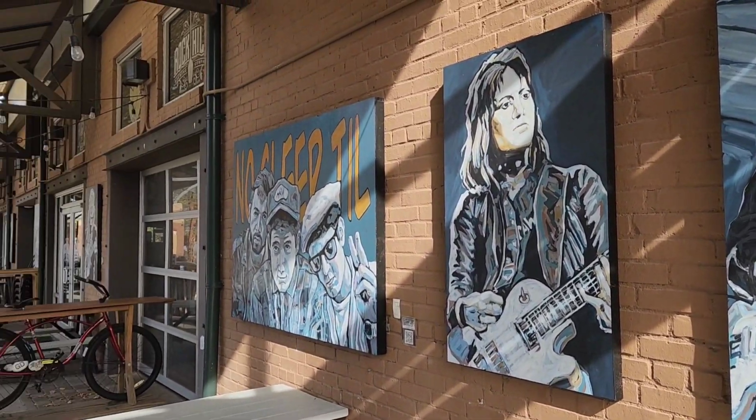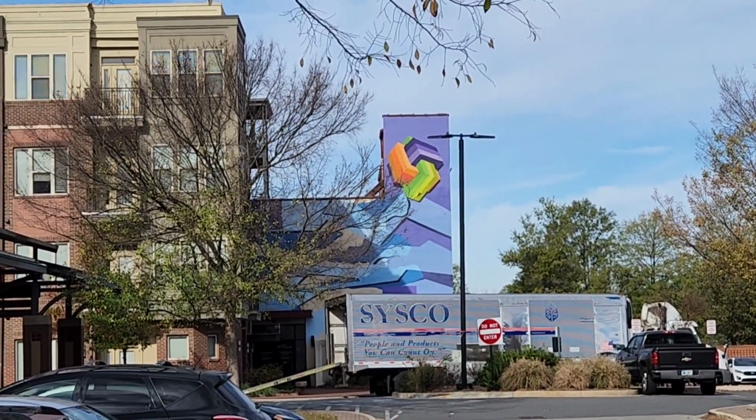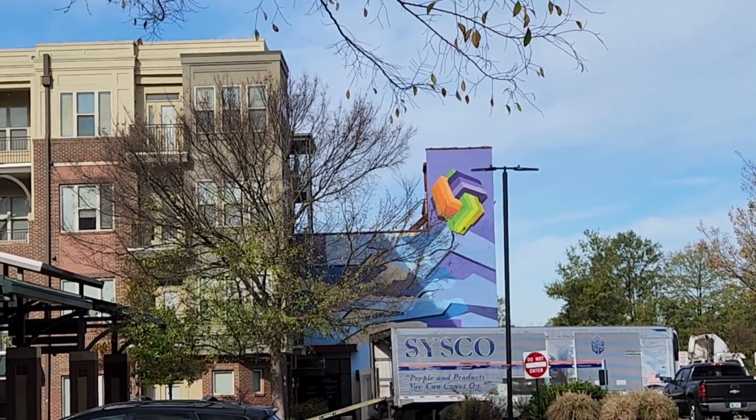Yeah, that's pretty cool. I love this little outside area. And I thought that mural right there was really cool. That artwork, that's really nice. It really just pops. I love the colors too.